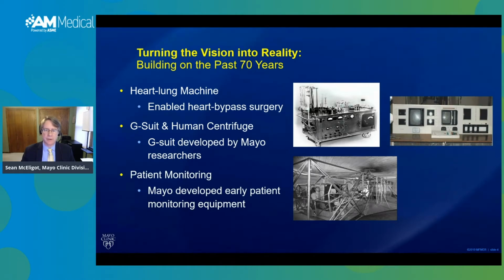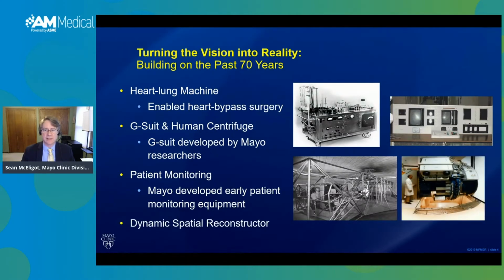Early patient monitoring was developed by the Division of Engineering prior to the establishment of commercial patient monitoring companies. Also, in the late 1970s and early 1980s, the Division of Engineering assisted with the development and research on the first high-speed scanner, the Dynamic Spatial Reconstructor, which was installed at Mayo in 1975.